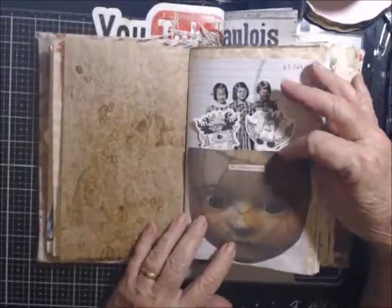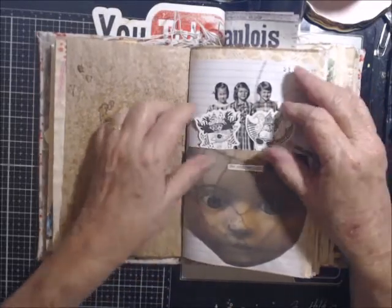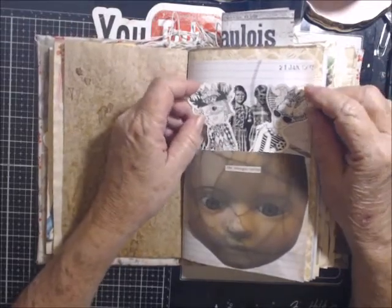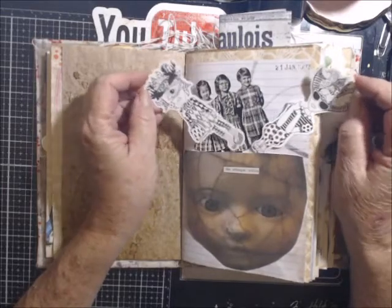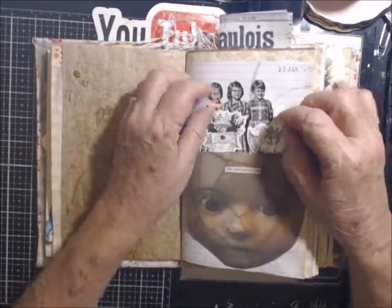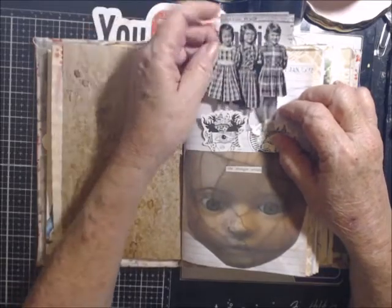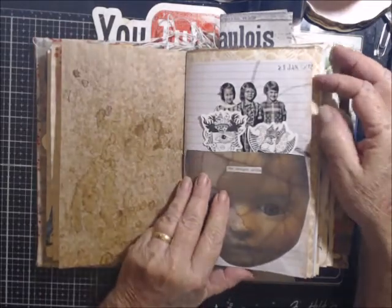Here I made a pocket out of the doll head, and it says The Stranger Within. I put two of these, are they Jane Davenport? I think they're Jane Davenport. Little figure dolls in there. And then I put 3 of the Tim Holtz girls in there. And I didn't fasten these down in case they wanted to use it for something else.